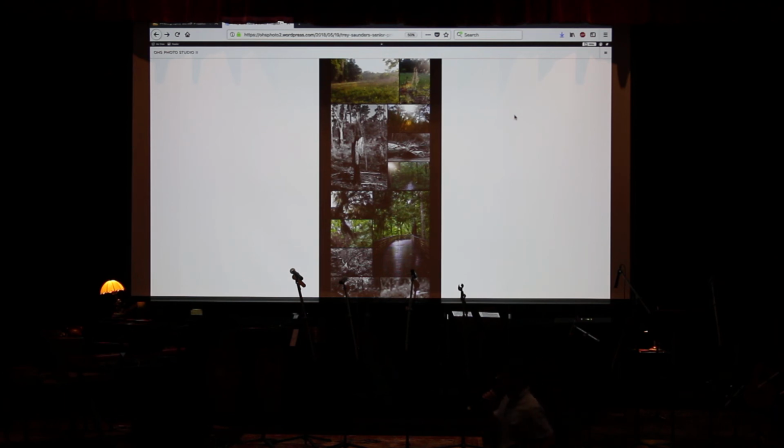Because I've actually had some friends say, oh, I hate Gainesville, there's nothing to do around here. When actually, in reality, I found when doing research for the project, we have about 50 to 60 nature parks just in the Gainesville area. So there's plenty to do, there's plenty to see, and that's my goal with photography, is to show the world around us and capture it in all its beauty and in its moment.